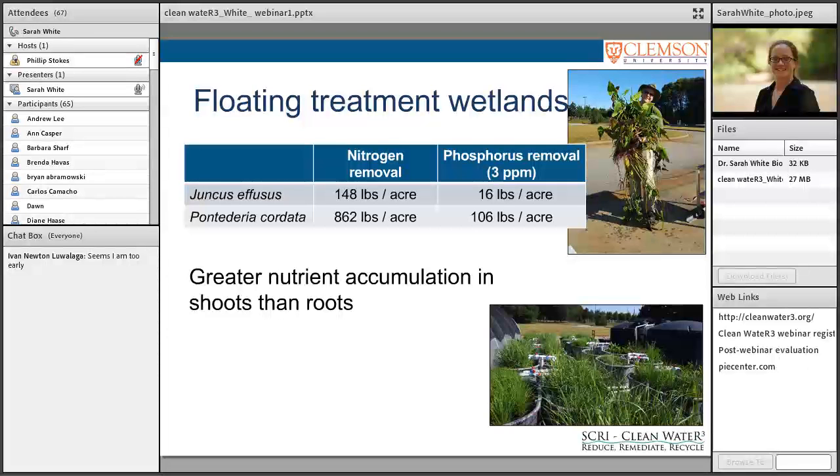But how well do they work? This is relative, and I should probably have this in comparison with others, but Juncus effusus, which is a soft rush, if you had an acre of plantings, you could remove 148 pounds of nitrogen, and that was when we had a 12 parts per million exposure concentration, which is about average over a year, or your median concentration in runoff over a year, at least for a nursery. Greenhouses would be quite a bit higher. If our phosphorus loading rate were about 3 parts per million, we'd be able to remove about 16 pounds of phosphorus per acre.